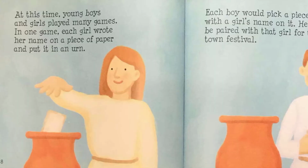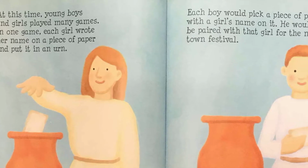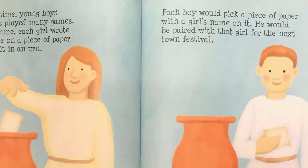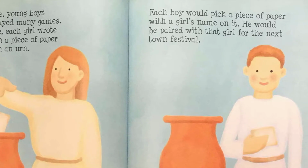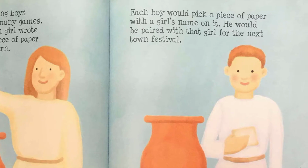It says at this time, the young boys and girls played many games, and in one game, each girl wrote her name on a piece of paper and put it in an urn. Each boy would pick a piece of paper with a girl's name on it, and he would be paired with that girl for the next town festival.